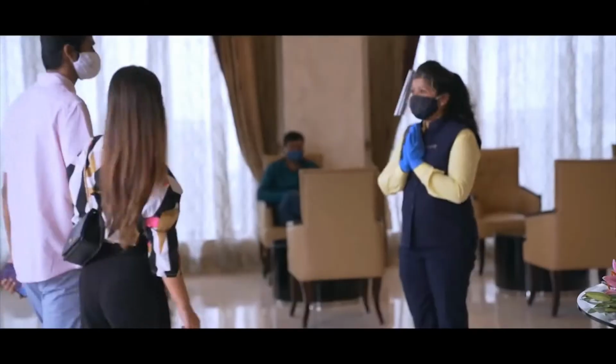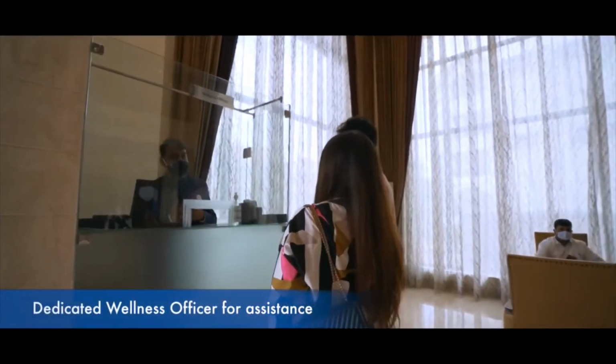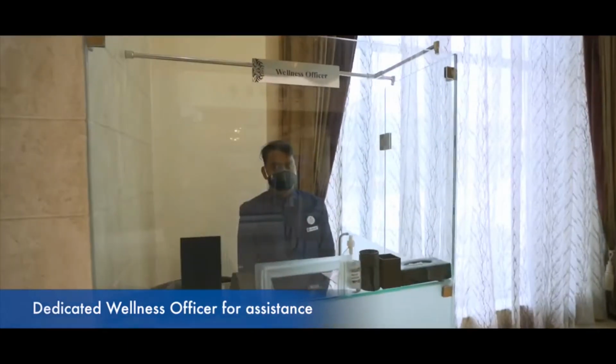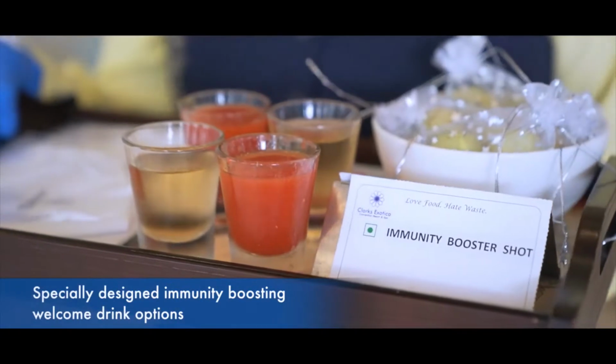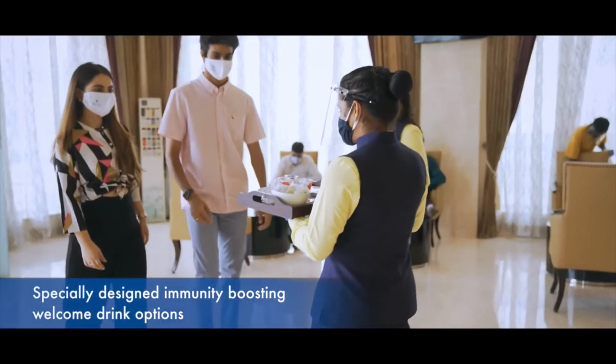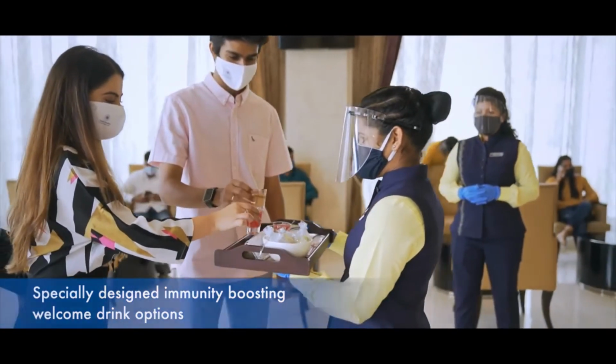Our dedicated wellness officer will assist you with any process or health-related queries you may have during the entire length of your stay. In order to help you stay healthy, our team has designed a special immunity booster which will be served to you as we greet you at our lobby.